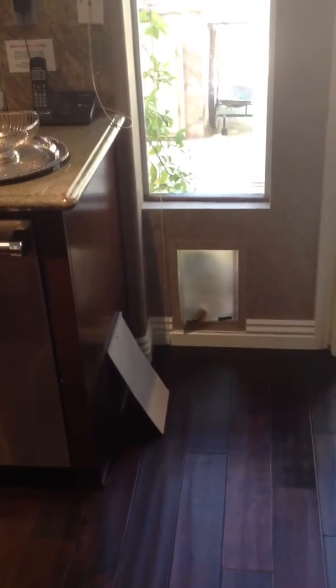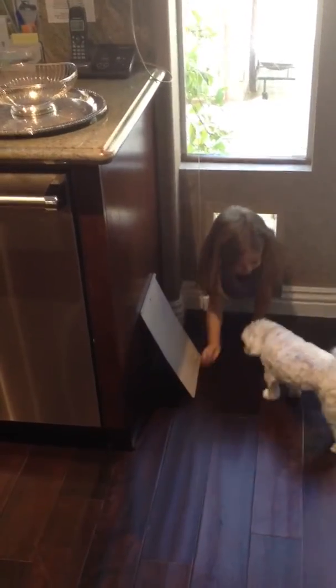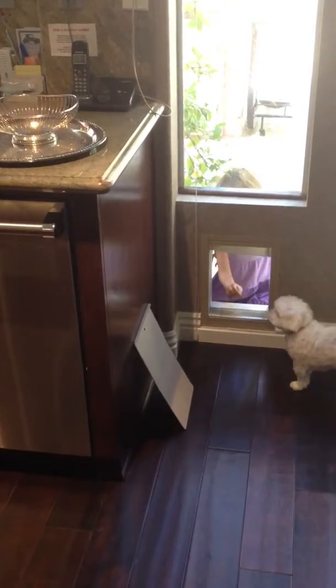Riley's idea of teaching the dogs to go in and out of the doggy door. And here she comes. She's going to teach this one. It's going to be Molly. So now, how are you going to show Molly how to go back out again? Come on, Molly, going out.